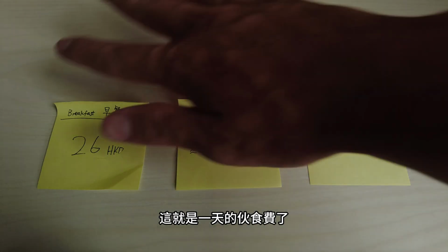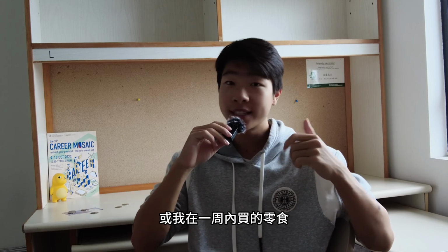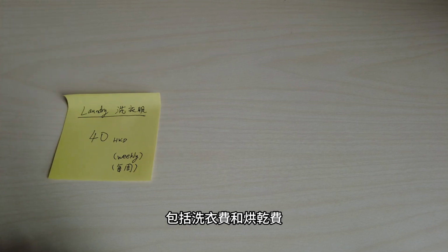Anyways, that's all the food costs for one day. We'll add it all up towards the end. Now comes the situational costs. These are like fruits or snacks that I get during the week. I didn't really count it into my meals because sometimes when I'm studying, I just feel like having an apple or two. I go do laundry about twice a week, including the washing and drying fees.